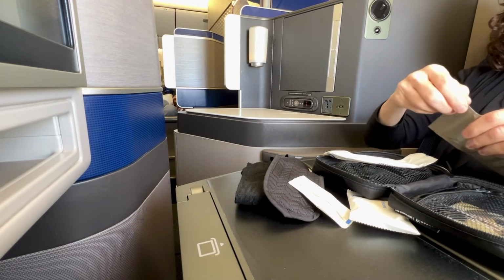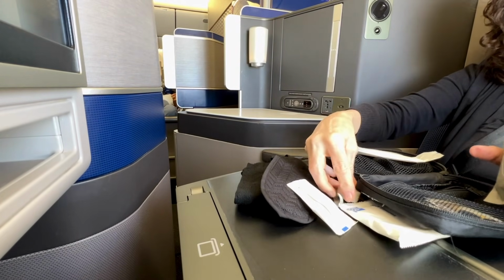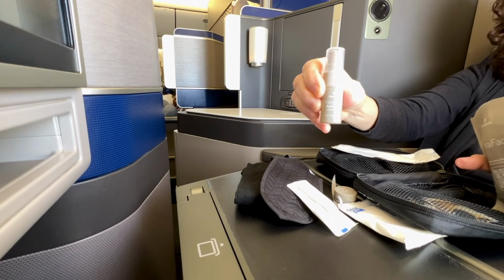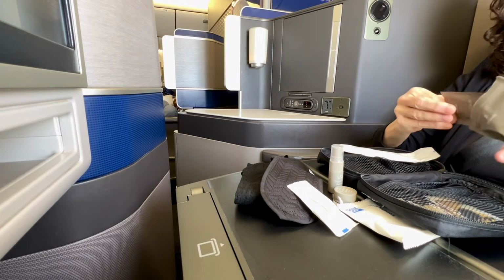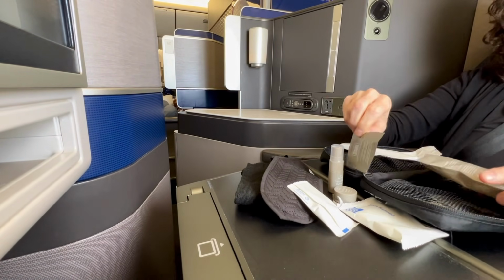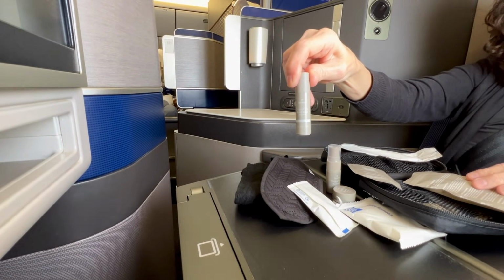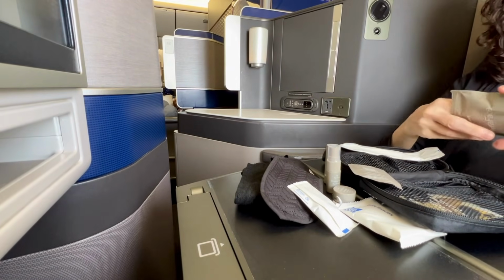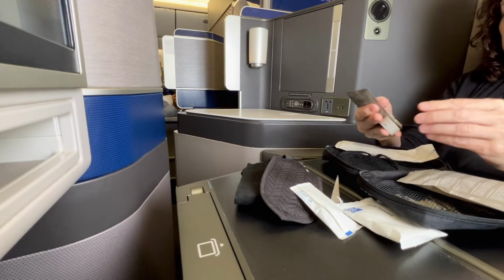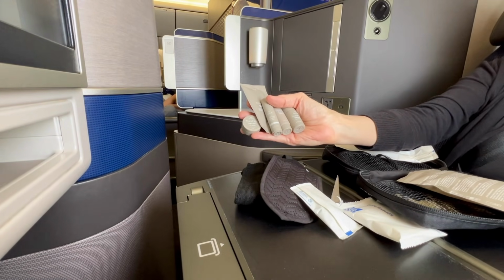Let's open it up to see what products are in there. Therabody lip balm, hydrating facial mist, a cleansing facial towelette with a light cucumber scent, eye serum, and finally, hand cream. While it isn't the fanciest kit I've ever received, I think the Therabody products are really nice and definitely the highlight of the kit.